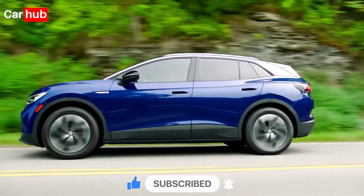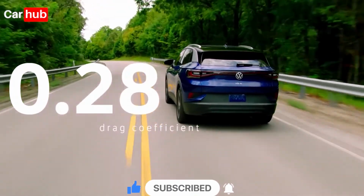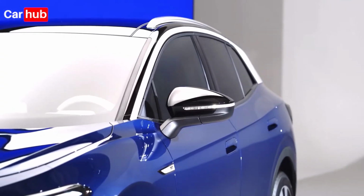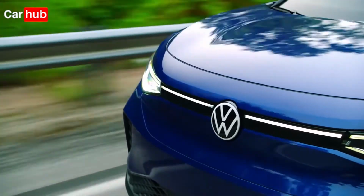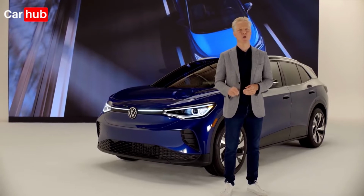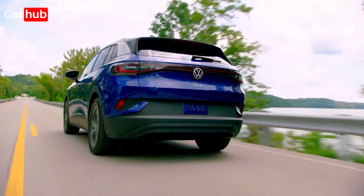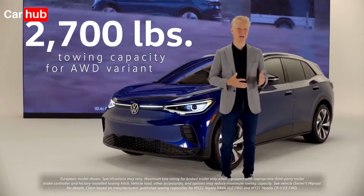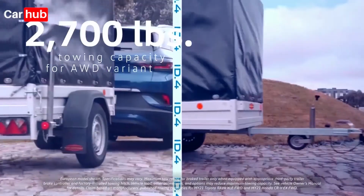Its aerodynamics with a low drag coefficient of just 0.28 aren't just for show either. Every line helps make it quieter than its rivals, whether you're on the highway or out on the town. Something that takes a minute to get used to, but once you do, there's no going back. All this elegance conceals an astonishing amount of power though. The ID4 has a towing capacity of up to 2,700 pounds, where the competitors can haul 2,000 at best.